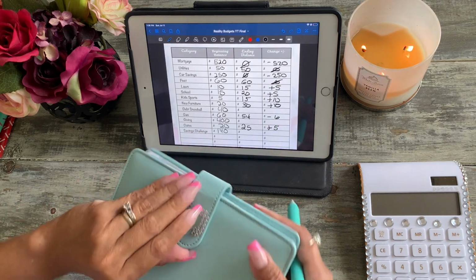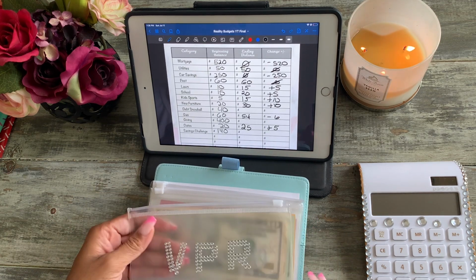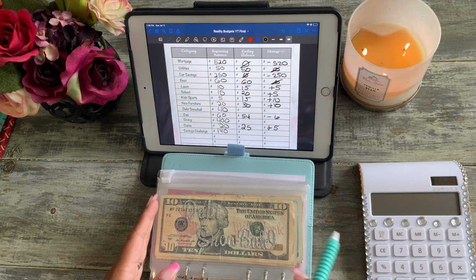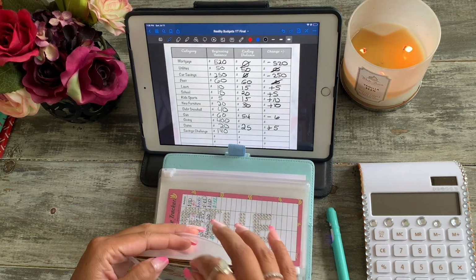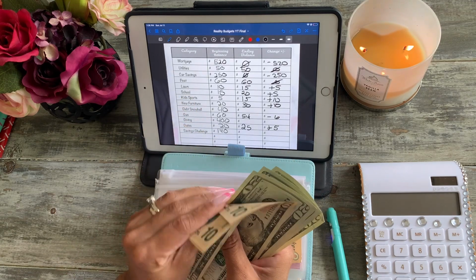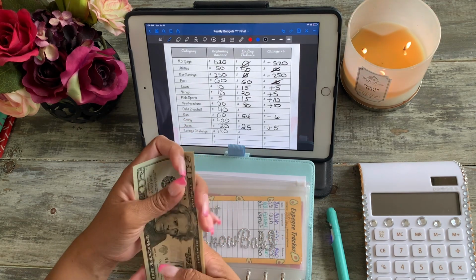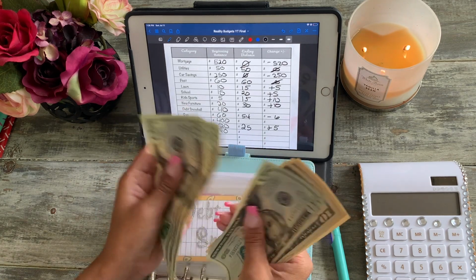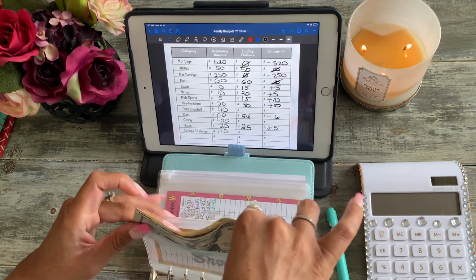And then last but not least is our savings. So VPR, I don't have that here. This is just kind of like any rollover that I have, I'll just add it in here. I haven't had any. So debt snowball, let's see. That snowball was at 40 bucks and now it is at, let's see, 10, 20, 30. Oh, I don't like the way that was, sorry. 20, start that over again. That snowball was at 40 and that snowball now has 20, 40, 60, 70, 80, $90. So 90 bucks in that snowball.